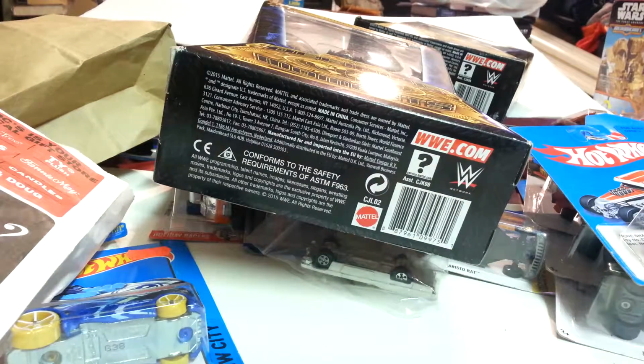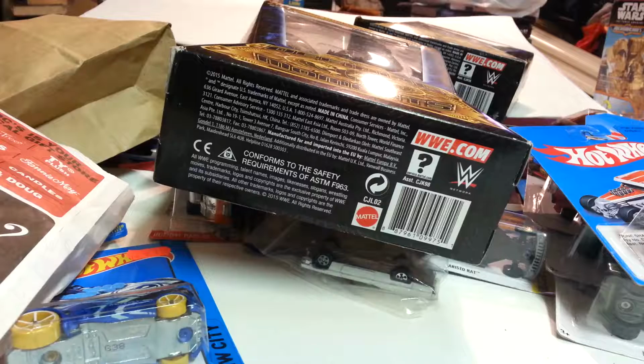Once in a while I might find a die-cast item, like I found the Maestos and the M2 real cheap, and plenty of other stuff. Once in a while I can get an action figure or something. But that's pretty much it with everything. It was a lot of stuff.